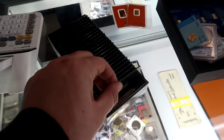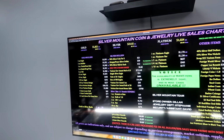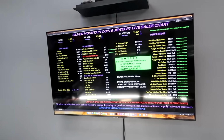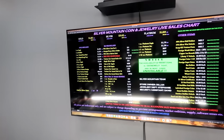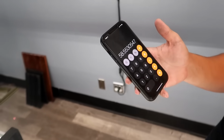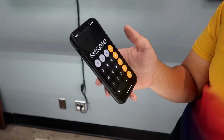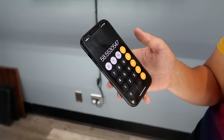Okay. So how much do you buy a 1 gram bar for right now? Yeah, the gold is 1821. It's going up as we speak. Yeah, it keeps going up today, which is nice for a change. So right now, the gold value in one of those is $58.55. Right now, we are paying $64 a bar on those.